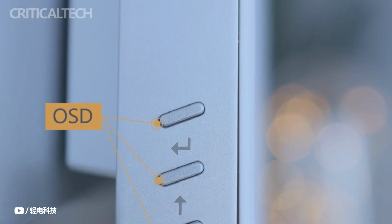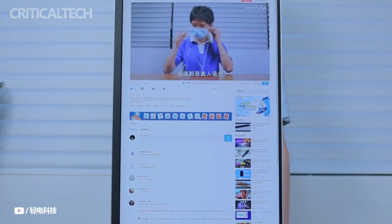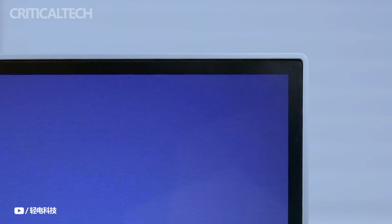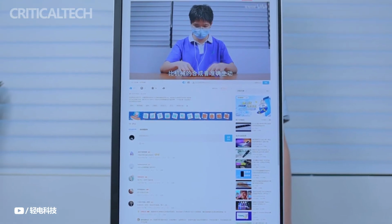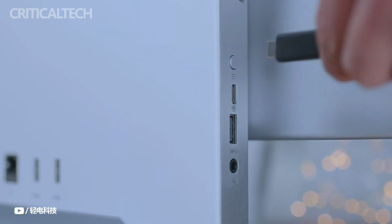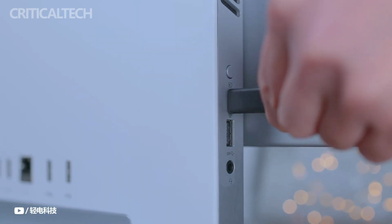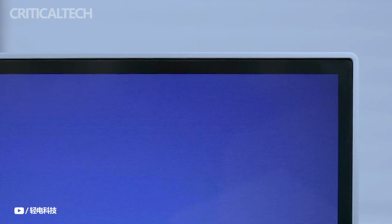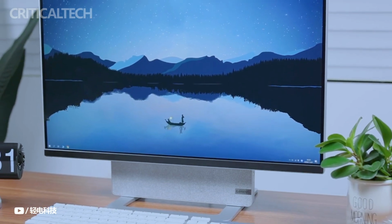Design-wise, the Yoga 27 stands out with its fully adjustable stand and unibody CNC machined metal frame. The display supports a 90-degree rotation with an auto-adjusting gravity sensor, a 45-degree horizontal swivel, a 70mm height adjustment, and a tilt range of -5 degrees to 10 degrees, providing flexibility for various use cases.